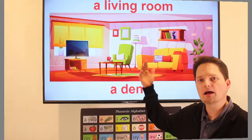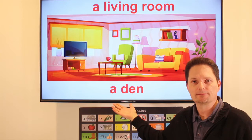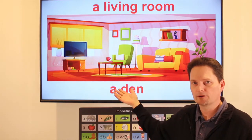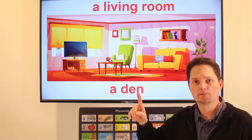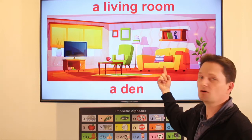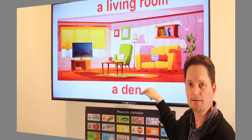Very good. This is a living room. Or I can say this is a den. If I describe a big living room, a small living room, we use a. But to give location, in the living room. The sofa is in the living room. Or the sofa is in the den.